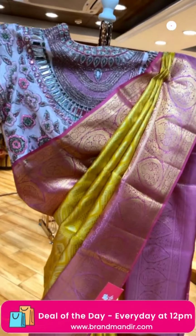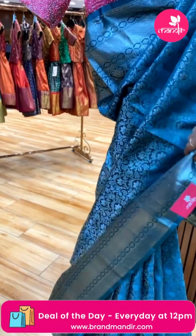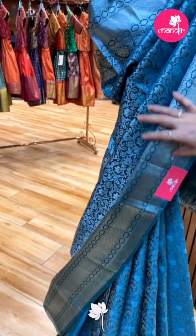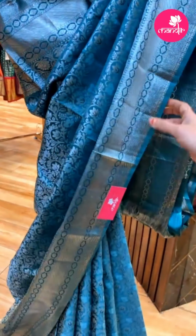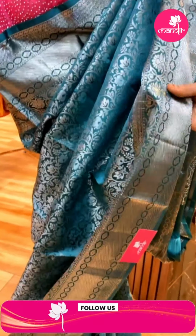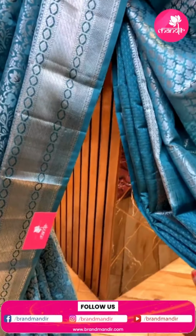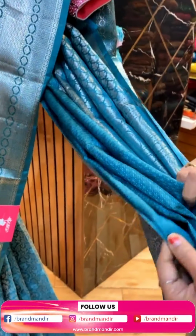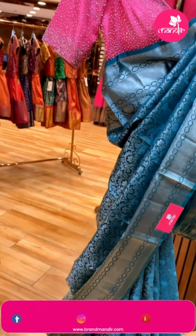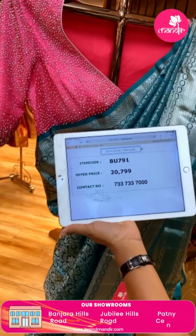Next, very pretty teal green jal weave, all over floral jal weave and beautiful border, cross kadi, floral vines, and this is the pallu anta kuda leaf butta, leaf brocade. Blouse self with border, self buttas and border. Saree pricing and details: 20,799. BU791 is the code.